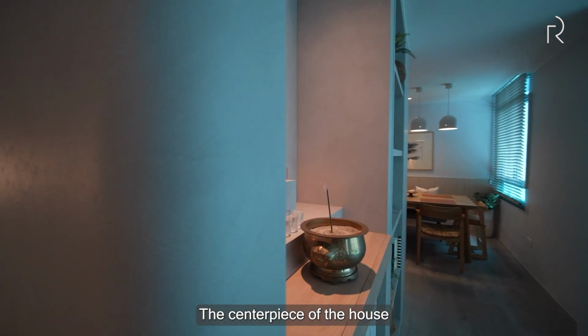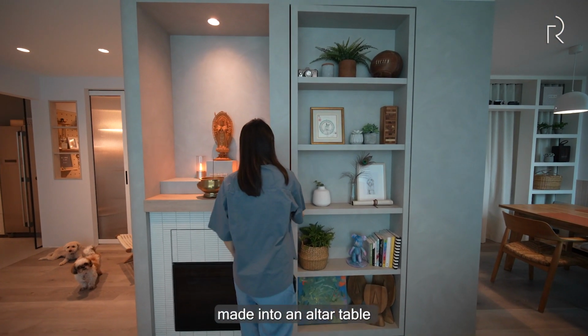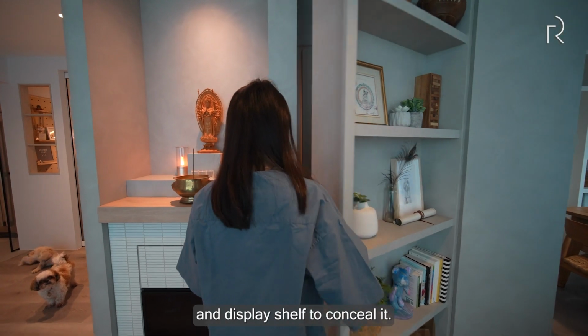The centerpiece of the house is the bomb shelter, made into an altar table and display shelf to conceal it.